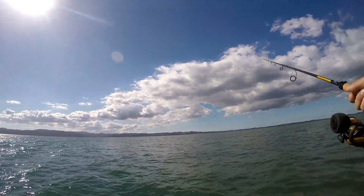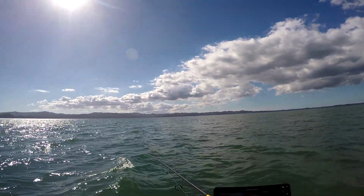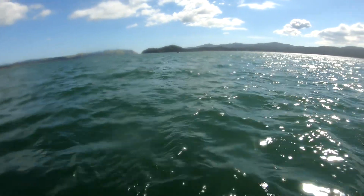I'm getting lots of little bites on the soft bait. That is not what we want though. Well guys, it's gone pretty quiet. It's pretty windy out here now. Got one other jet ski up there. He caught a small snapper before. Legal, but about 30 centimetres or so. But yeah, apart from that, it's been bloody quiet.